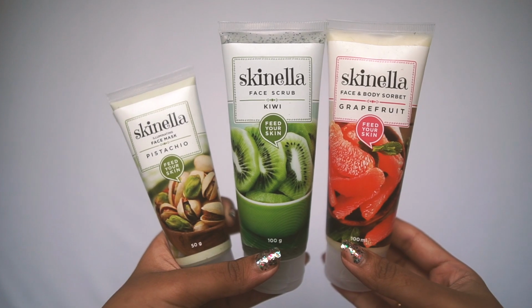I have a few things from this pretty affordable brand called Skinella that I think is quite new in India. I have the kiwi face scrub, there's the grapefruit face and body sorbet, which is I think something like a moisturizer but a lighter one, so good for the stickier, warmer months that we have. And finally I have the pistachio illuminating face mask.